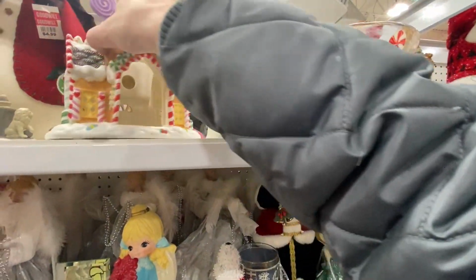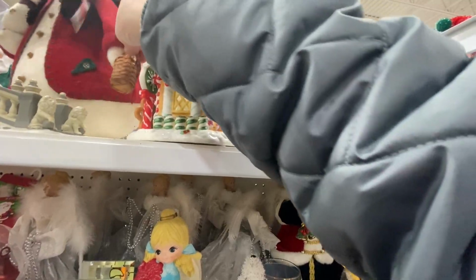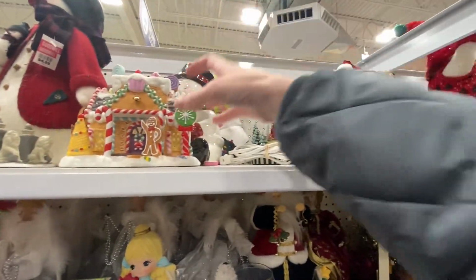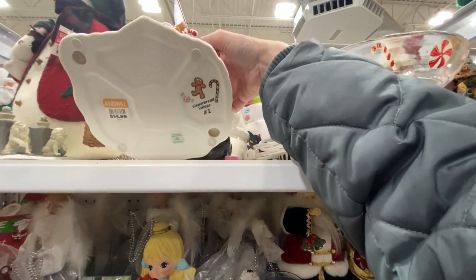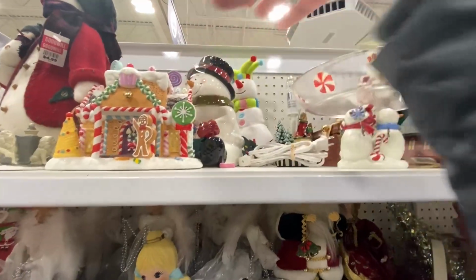But there's something up here. Oh, this is cute. One of those candle holders. Oh, gosh. Come on. There we go. Adorable. How much is that guy? $14.99. Party light.